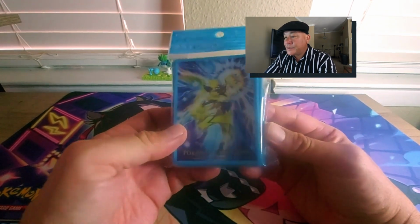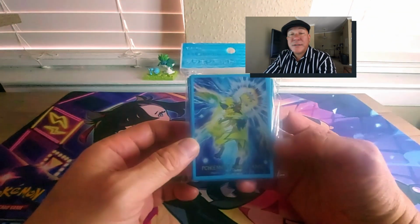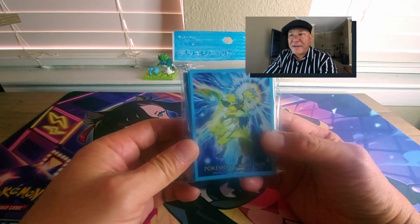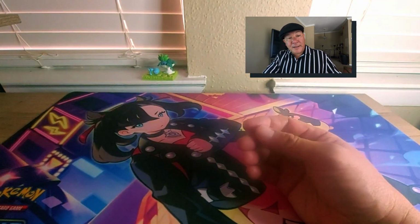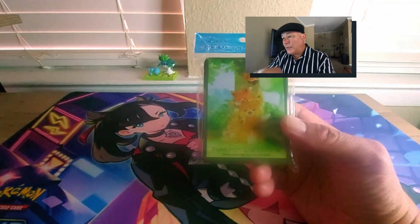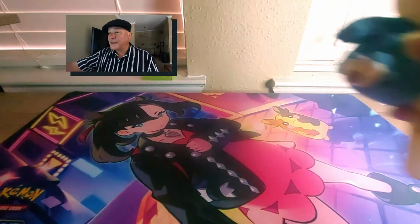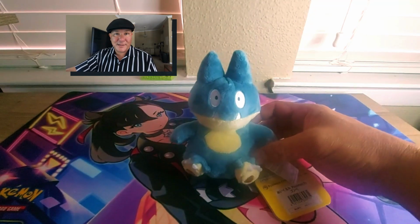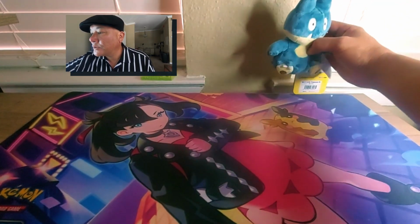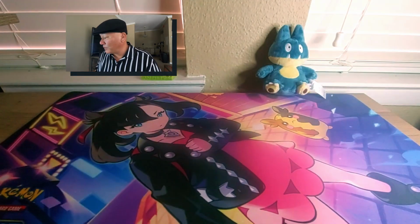So this one is Zeraora, and 64 for I think it was 900 yen, so that's what, like 75 cents? Not bad. Got that one, and I got the Palmy Evolution. And yeah, I like it. It looks cute. The next I got was this Munchlax. I got a Munchlax plushie. So he will be hanging out while we open up cards. And I guess the Oddish too, might as well.